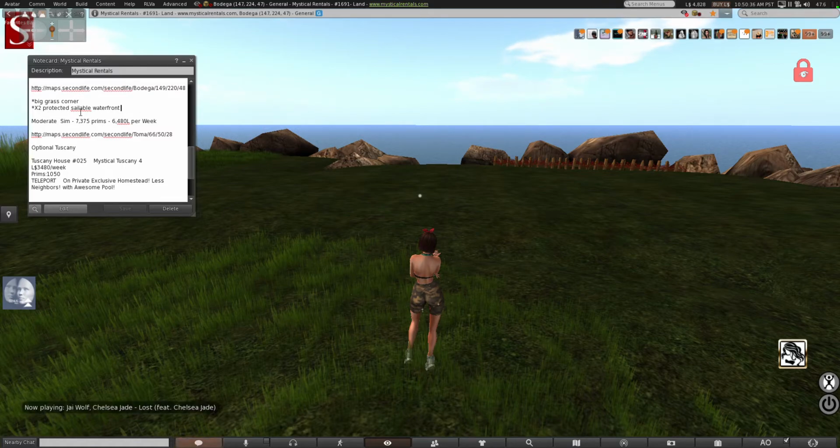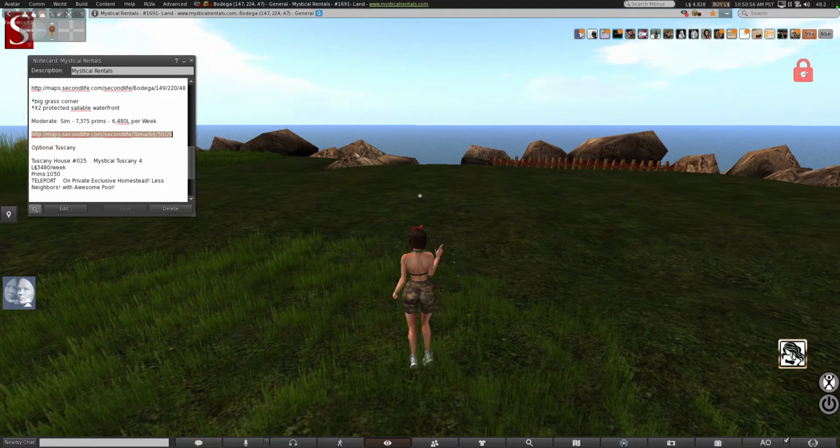It says Big Grass Corner Sim. This is for a baller because this is 7,375 prims, so 6,480 lindens per week. I just have to convert that. 6,480 lindens per week is $24 a week. I mean, I made good money and I still couldn't afford this. Like, this is a lot. But let's check it out.